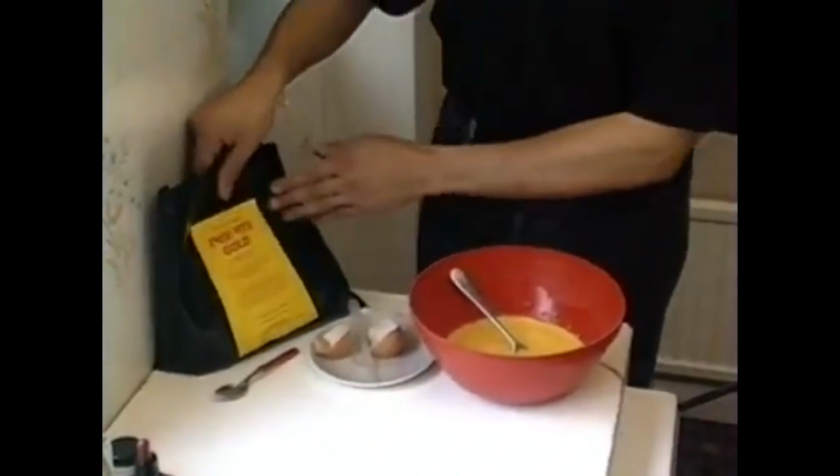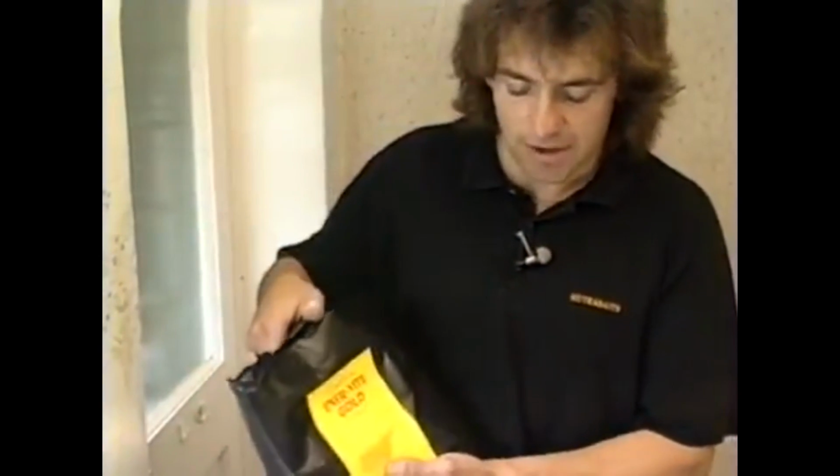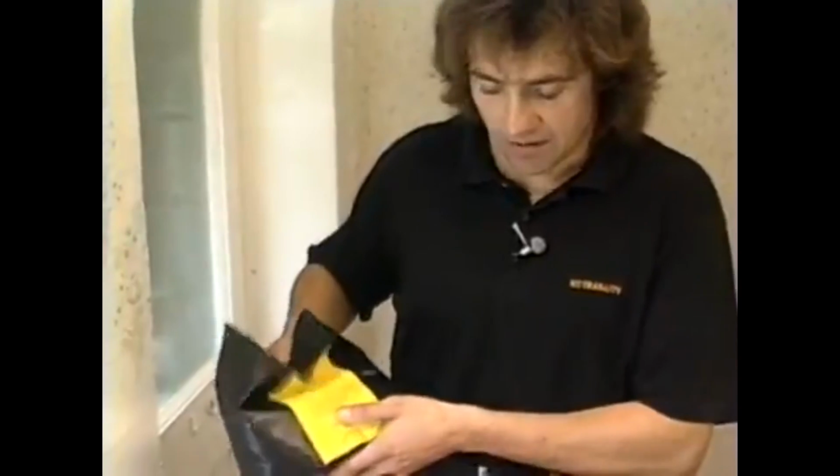Now you'll see in the recipes I've actually said that you need to add 16 or 18 ounces of Enovite Gold. Well, don't worry, you don't actually need to weigh out 16 or 18 ounces of Enovite Gold. All you need to do is add just enough to make a firm paste. The days of adding 4 ounces of this and 2 ounces of that are well gone. All you do is add enough base mix to make a firm paste, and that's what I'll do now.